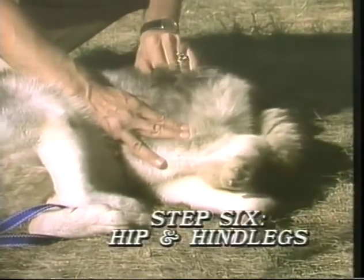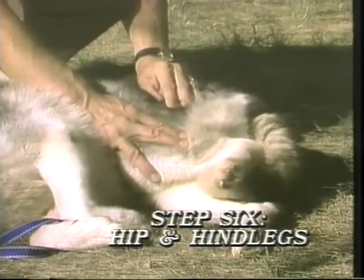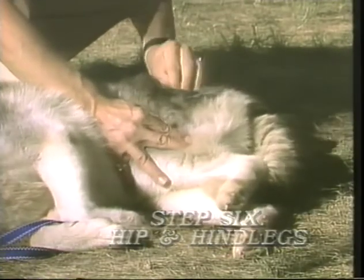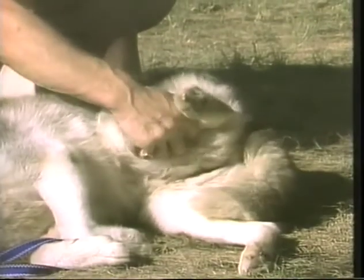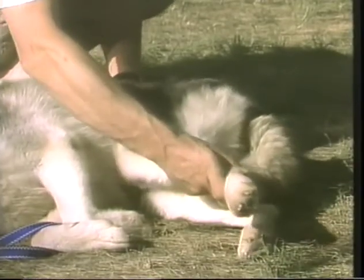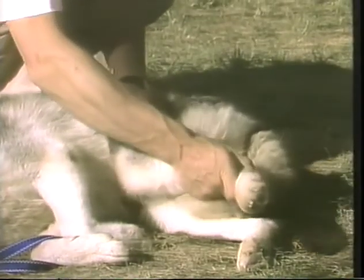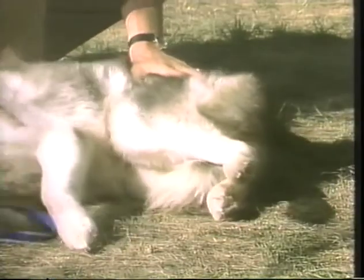And now the hind legs. Again, the basic anatomy. The hip bone is up here. Locate the hip bone and just work around it with 3 fingers or your thumb. Again, flex and extend the leg. The more you flex, the more it extends, the longer it gets. I'm not using any force here. The dog is simply relaxing reflexively all these muscles. Okay.